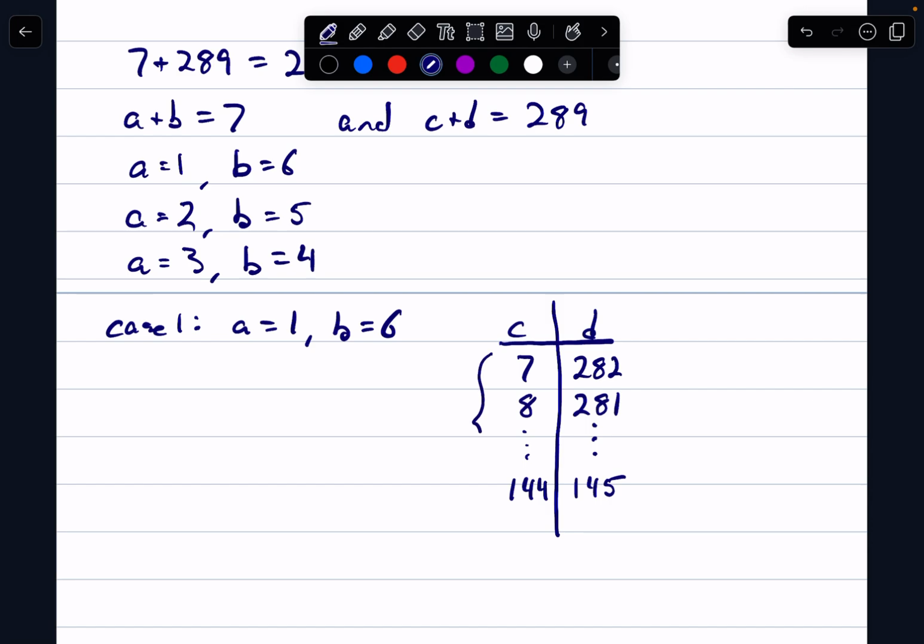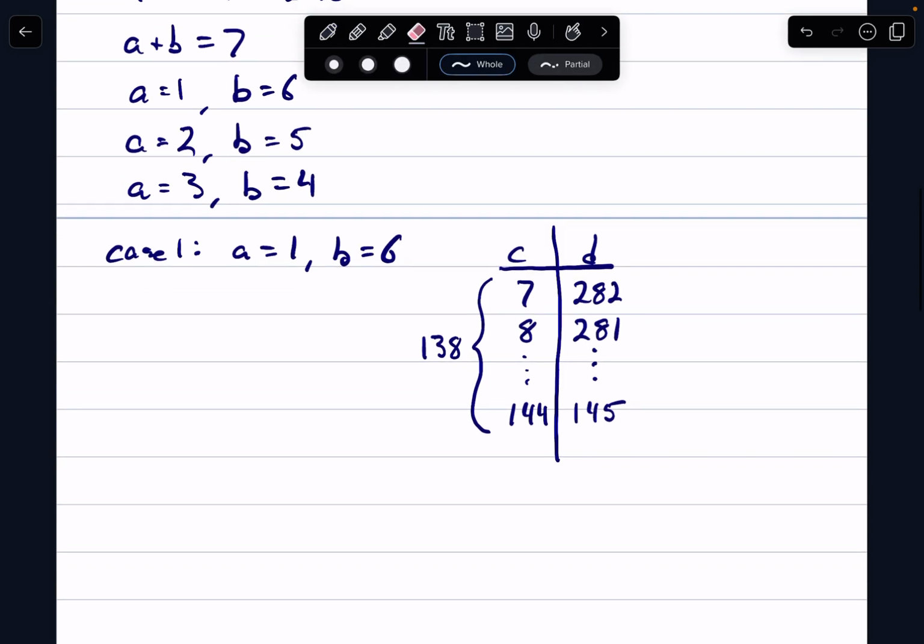How many pairs of numbers is this for c and d? Well, a subtraction 144 minus 6 would give us 138 pairs of numbers c and d that could go along with a and b being 1 and 6. Now, this is one of our three cases.